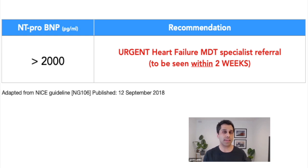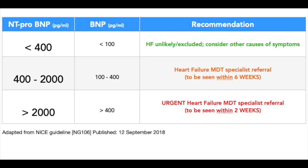And then as we mentioned with Fatima, with her NT-proBNP being above 2,000, that warrants an urgent referral that requires her to be seen within 2 weeks. We know that not all areas of the country use NT-proBNP yet, so the table does refer to the values that would correspond to those different groups for BNP. But today we're going to focus more on the NT-proBNP side of things.